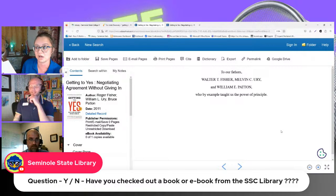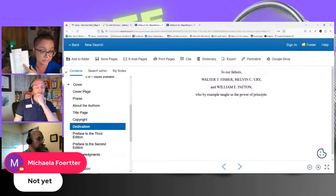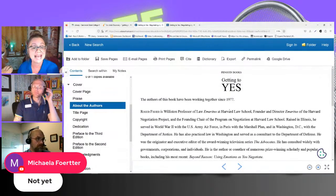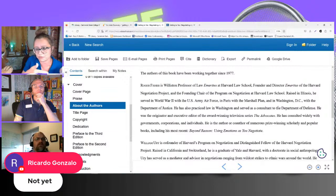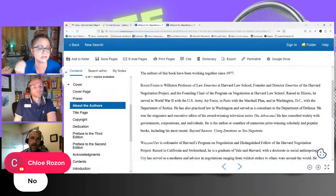Dedication is written by the authors. And if you want to know more about the authors, there is a page about the authors in the front of this book. Sometimes it's at the back or on the book jacket. But here Ross has it pulled up where you can read about the authors and their credentials, their experience, which could inform you as to if you hold them in high esteem for the topic you're researching, or if it sounds like they would know what they're talking about. We talk about this all the time, vetting authorship and authority.